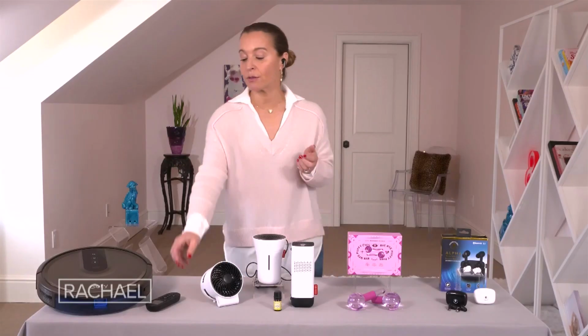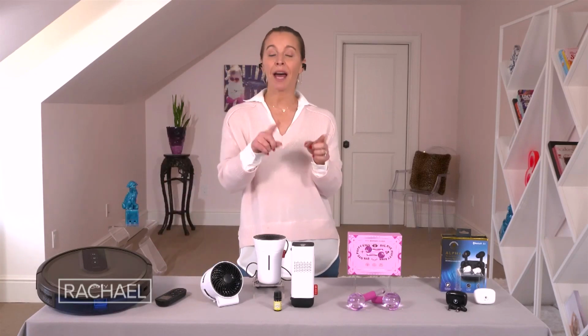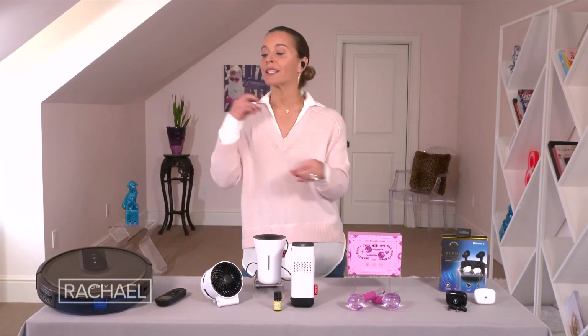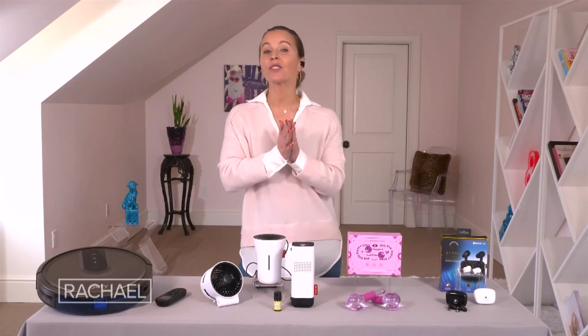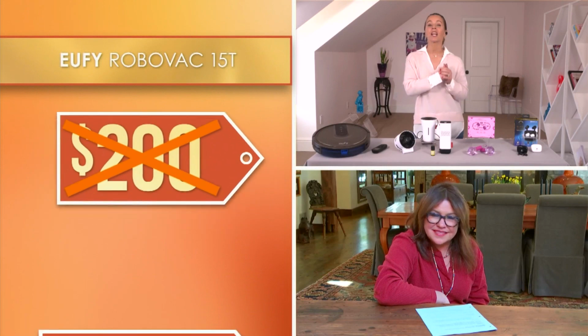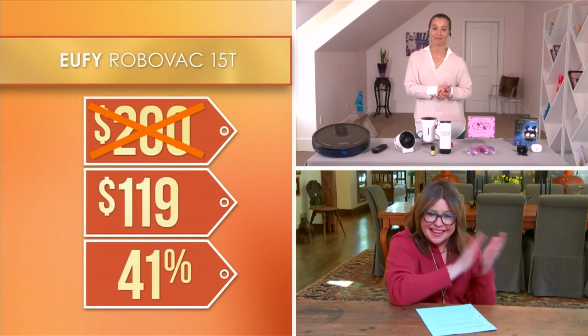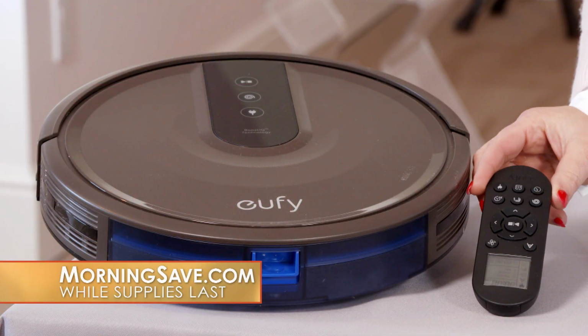I love it. This one also, just to call out some of the special features, it operates with the included remote control, right? So you've got this here, or you can use the touch panel if you prefer. But it's also compatible with Alexa and Google. So you can set it up in any way that makes your life easier. You can customize your options. And we've seen this sold for as much as $200. But today we have got it for just $119. That is 41% off. Amazing. Yay.